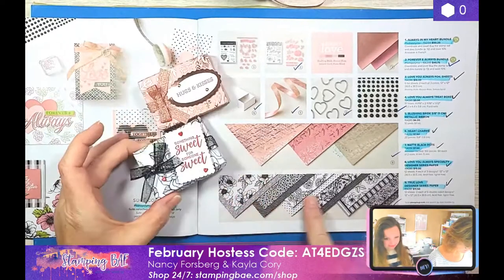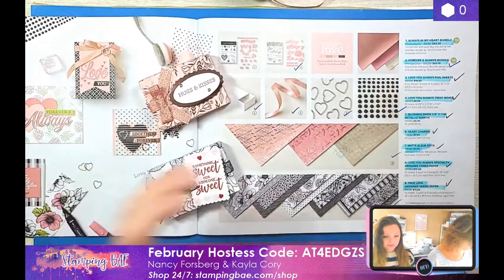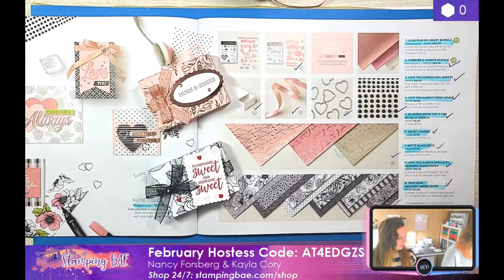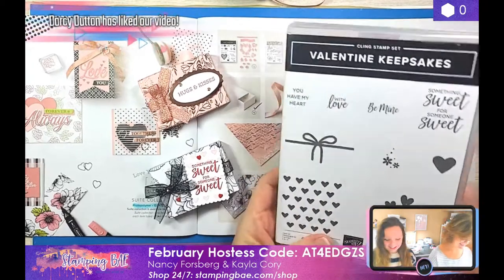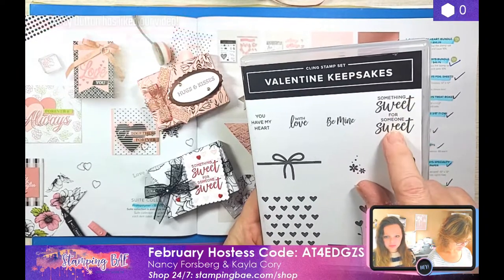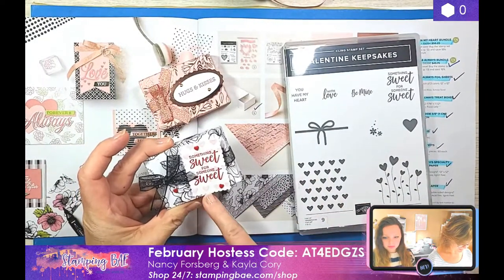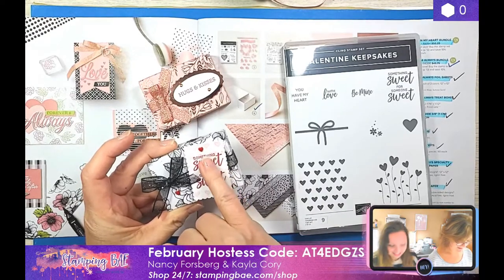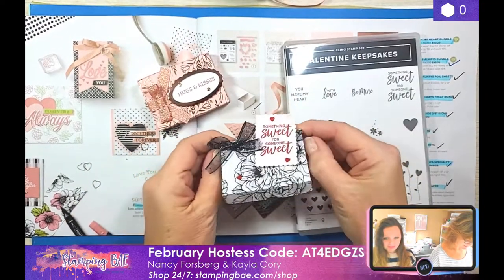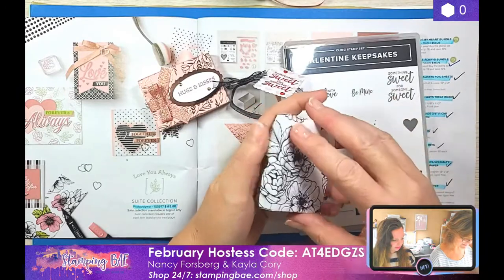So here we are. We're using this paper right here, the True Love paper. And I've got three different stamp sets. Here, I'm using the Valentine Keepsakes suite, the Something Sweet for Someone Sweet right here. And then we use the background stamp in Blushing Bride and Real Red. And then of course this beautiful organdy ribbon, and it slides off and then it opens up right here. Ta-da! And then we got our little nuggets inside. Isn't that cute? I love it.